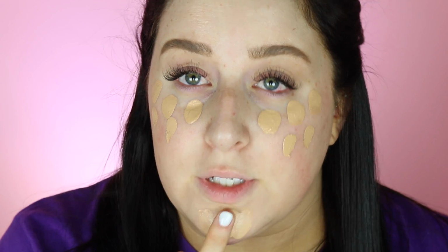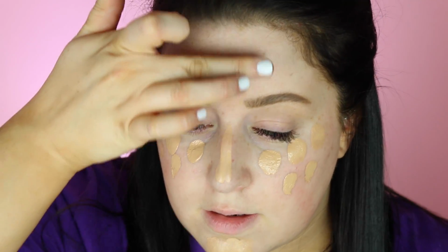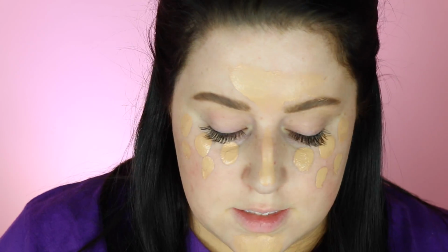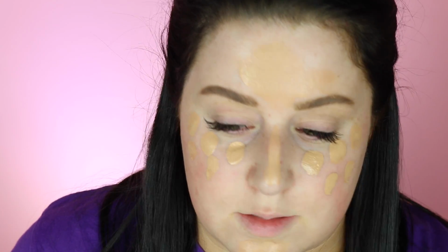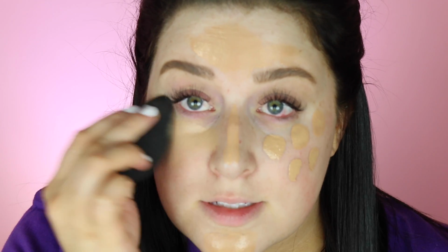I've got some breakouts on my chin right now. I always do it kind of down the center of my nose and then up here. And like I said, I've been doing concealer first. This is not what I always do, but since I've been wearing lighter foundations, I just like to get my coverage down in the spots that I really, really need it. And that way I feel like I can use a little bit less foundation. Since it's so hot, I just don't want to be wearing tons and tons of product. So I've got my damp beauty blender right here and I'm just going to blend this out.